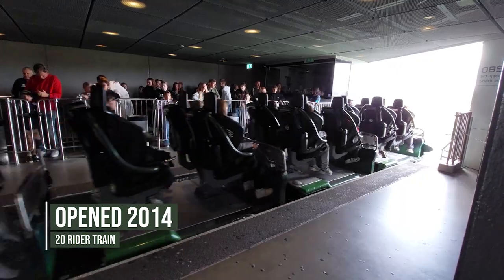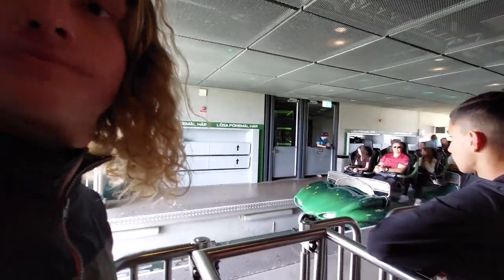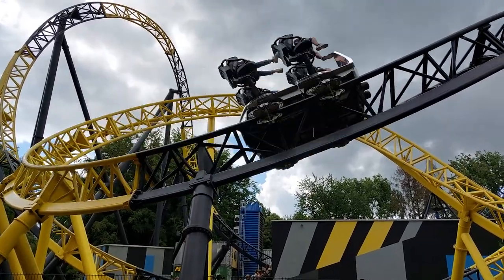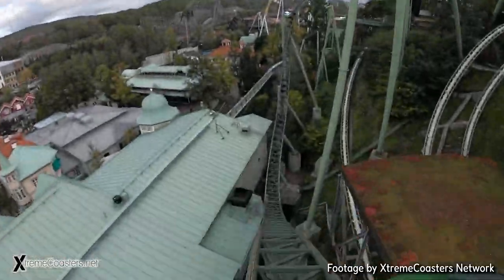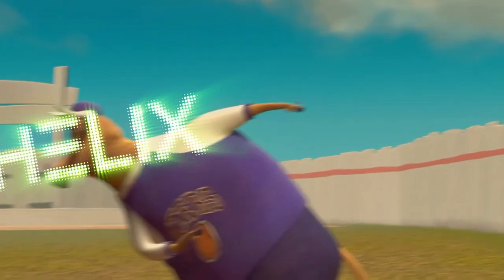Helix has 20 rider trains over 10 rows and 5 cars. The trains feature lap bars, which are incredibly comfortable restraints, similar to MACK's other thrill coasters, wonderful for feeling free and getting out of your seat. And you're raised a bit as well, so you get thrown around just a tad more.